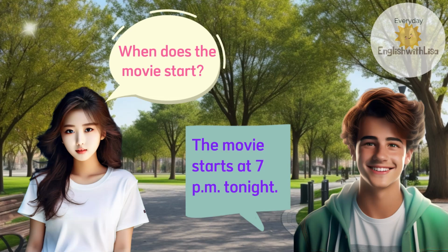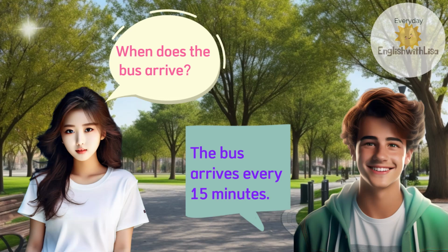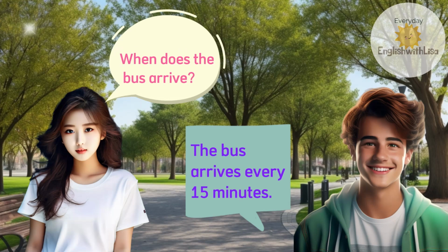When does the movie start? The movie starts at 7 p.m. tonight. When does the movie start? The movie starts at 7 p.m. tonight. When does the bus arrive? The bus arrives every 15 minutes. When does the bus arrive? The bus arrives every 15 minutes.